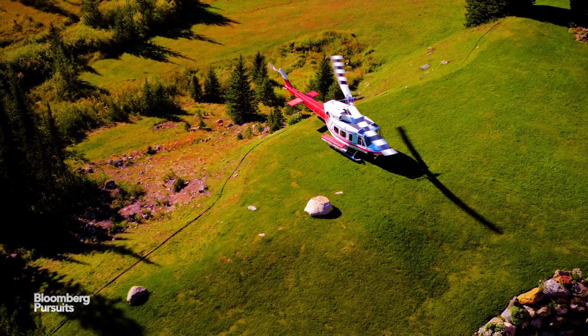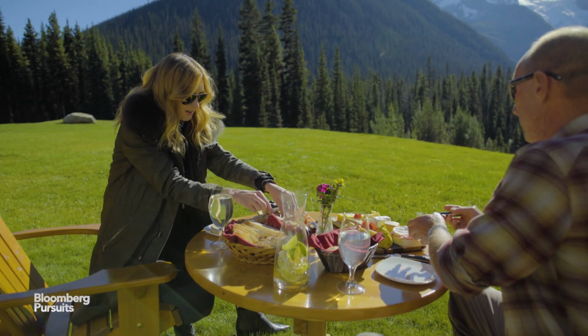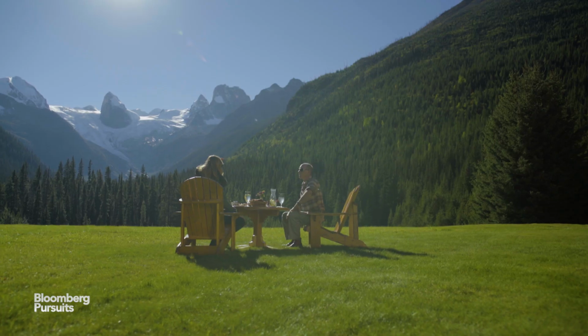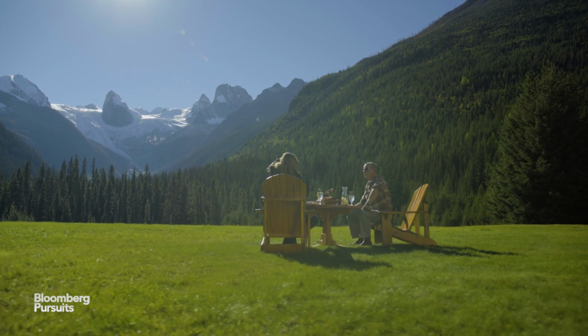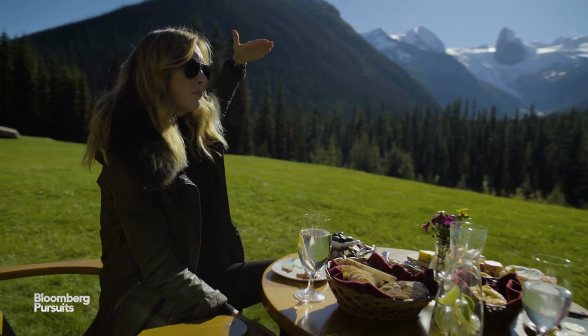At the lodge, you can take a hike or ski in the winter. Or you can just have a light lunch on the lawn and enjoy the spectacular scenery and pleasant company of the lodge staff. This is beautiful. Yeah, this is, I think, one of the most beautiful places in the world.